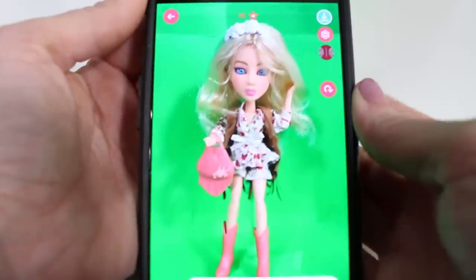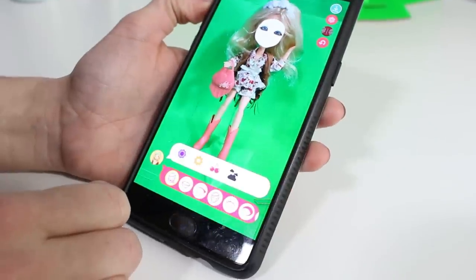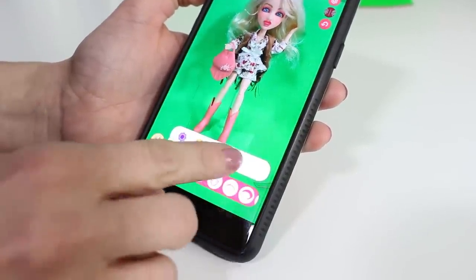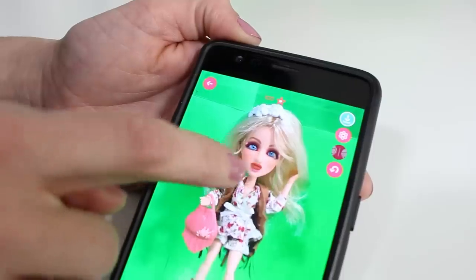All right, round two. Here is our doll. She's back to normal. And down here we have our options for things to click. She looks awful. What is happening right now? I'm a star. Yes, I'm a star. I know. Okay, she looks hideous right now, by the way. The lips don't cover her lips. Maybe we could drag it down or something?